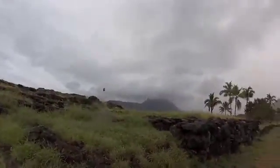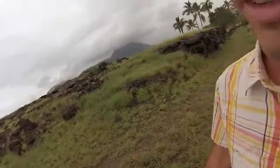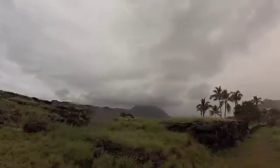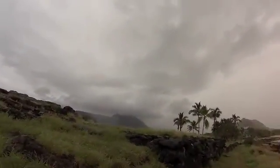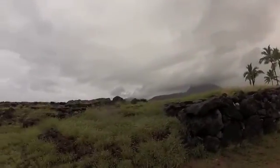As you can see here, there are many platforms. I believe this heiau dates back to around the 1300s. And there's various stages of construction. And actually during World War II, the military had cannons mounted here, and they actually built a bunker on top of the heiau.